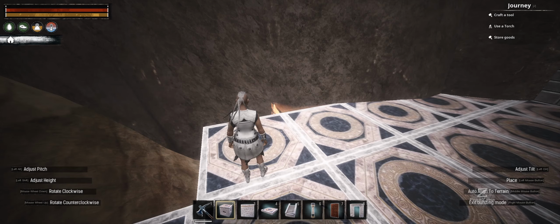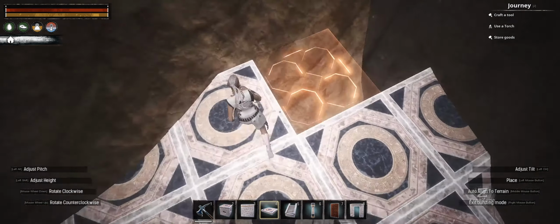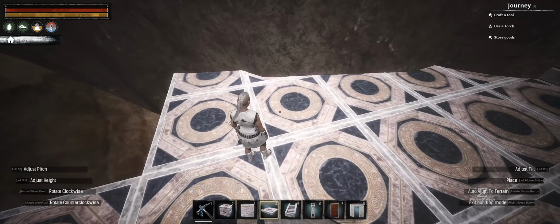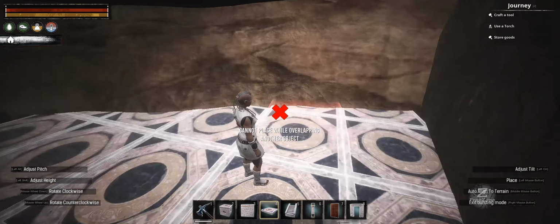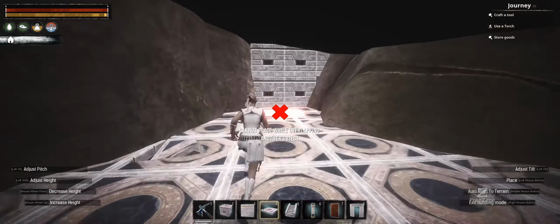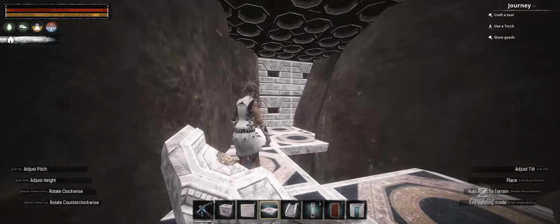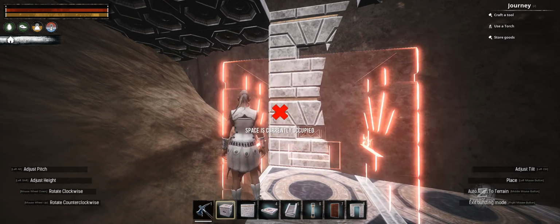Go there and put a foundation there for support. To get up into this place, might use that one. Alright, so there we go. We've got 2 levels here. 2 big levels for like crafting and all that good stuff, which is perfect.